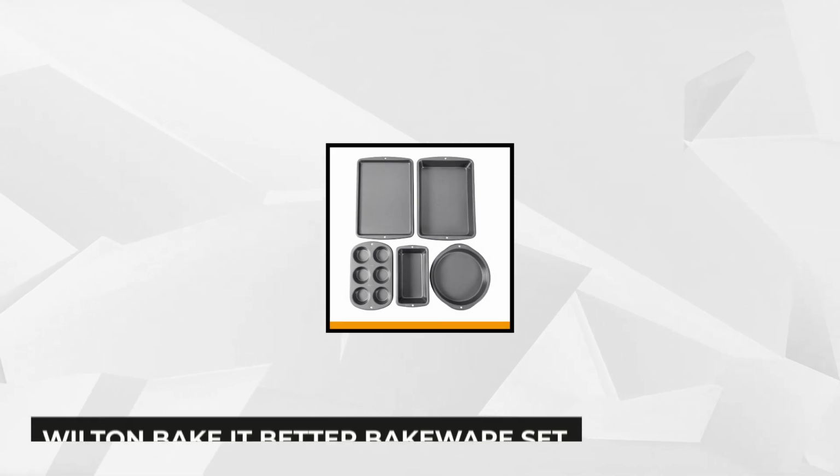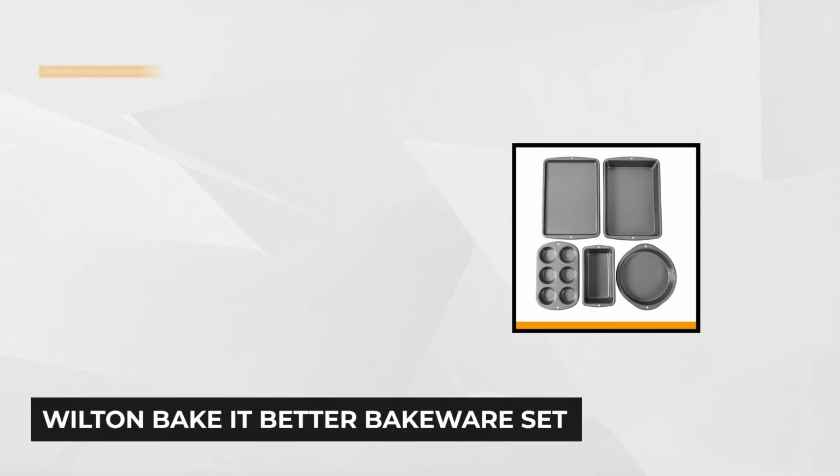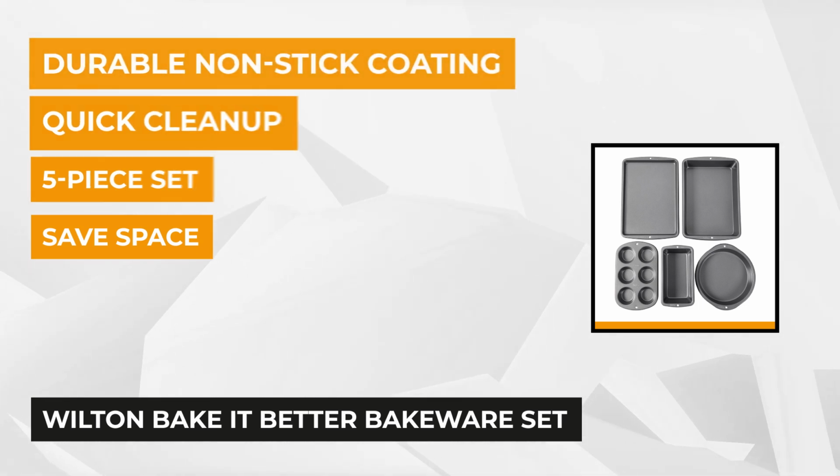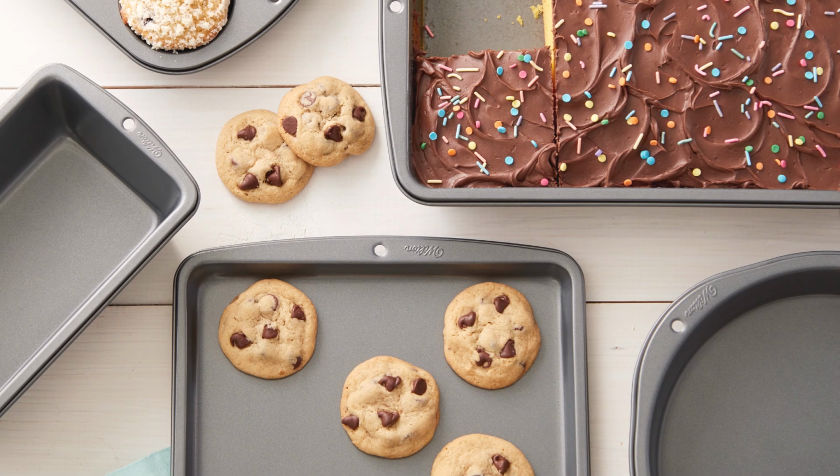Next, we have the Wilton Bake It Better Bakeware Set. This 5-piece bakeware is perfect for people who are into baking. The set includes 13 by 20 inch cookie sheets, 1 12-cup muffin pan, 9 by 9 inches square cake pan, 9-inch springform pan, 16 by 10 inches cooling grid, and 9-inch round cake pan.